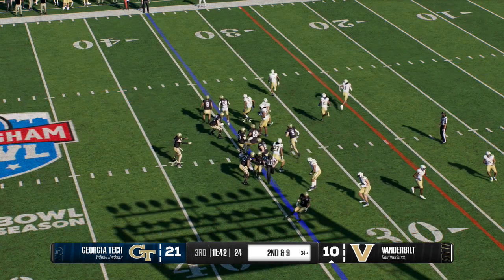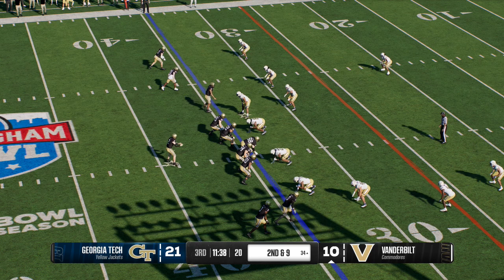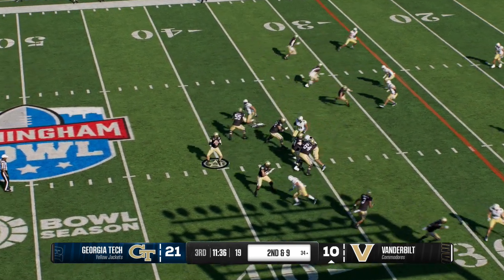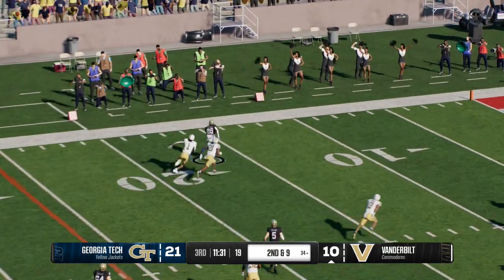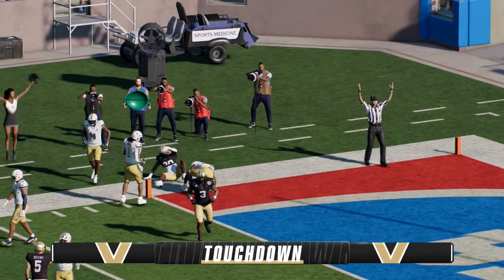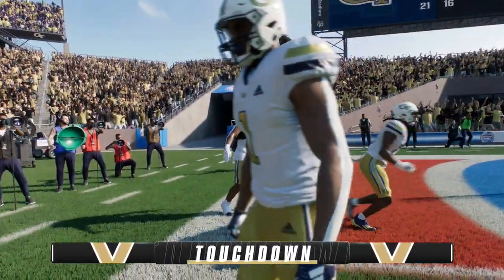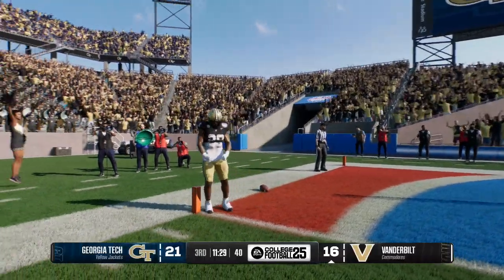And the Commodores want to move quickly. Dropping back, it's Pavia. Got his man quickly. Can anyone catch him? And the catch and run into the end zone. Touchdown, Vanderbilt. Got to start cutting into this lead somewhere.